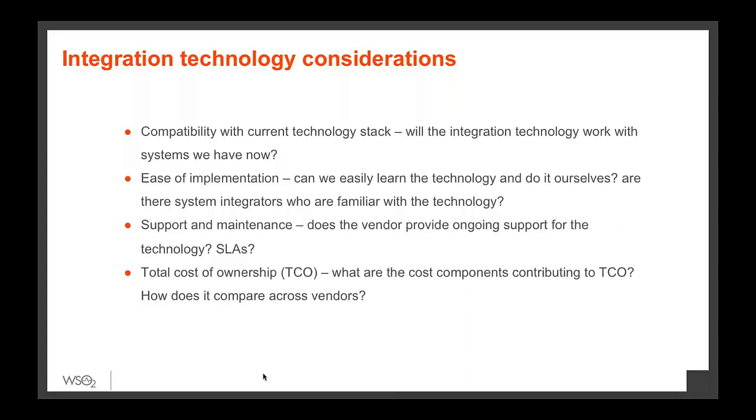How easy is it to implement? Can you yourself go ahead and do it? Is it easy to learn? Do you have the bandwidth, the effort, the skills within your organization to go and do it? Or can you easily find system integrators or partners who can help you to go ahead with this integration? Or is it something that's difficult, or not well documented, which means it's just going to be harder.